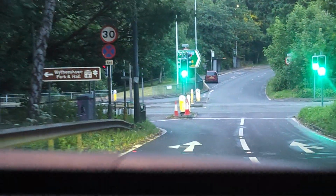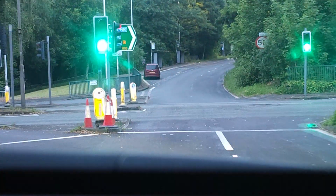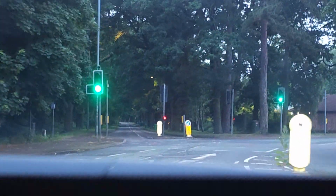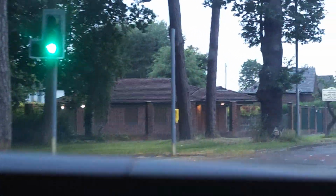So mirror, signal left. We're approaching the traffic light, and just check to make sure nobody's coming from the right hand side. I still had a bit of time. Now look at the arrows on the floor. It's telling you precisely where you need to be. So bear right, so just follow the road to the right hand lane.